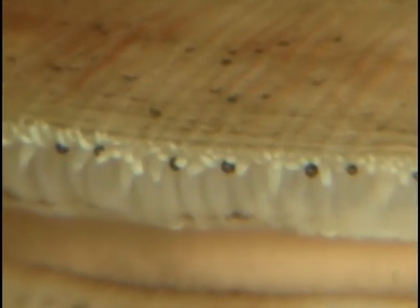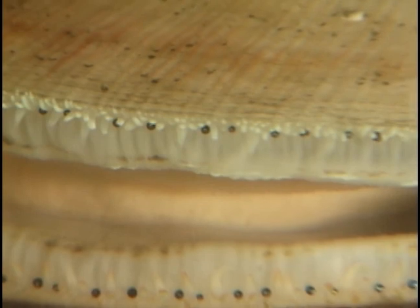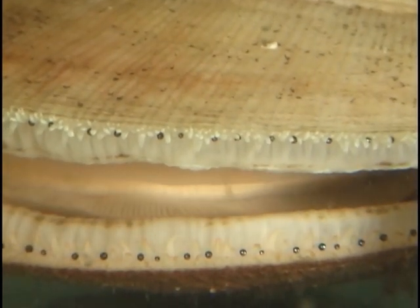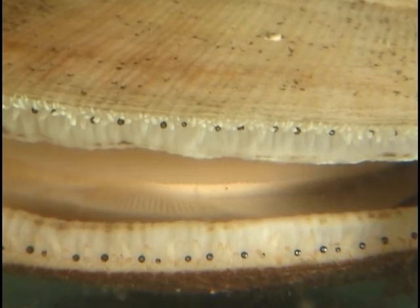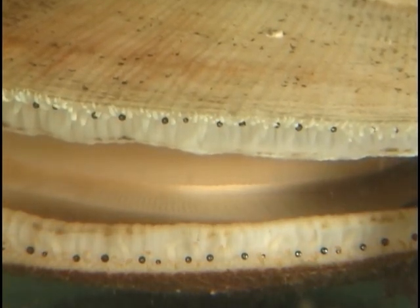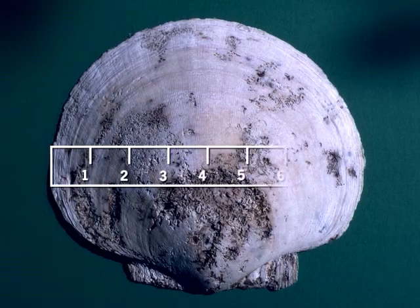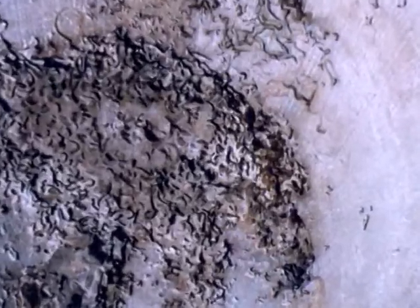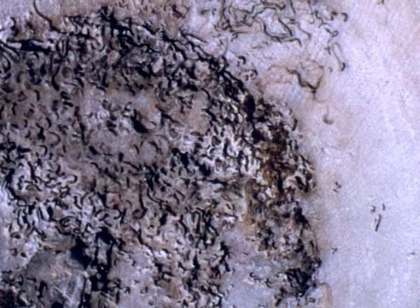Scallops have a ring of blue eyes along the edge of their mantle. These eyes can probably only detect passing shadows. The short tentacles are sensory organs. Scallops can grow to 8 inches. This large shell shows the tracks made by worms that bore into it.